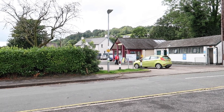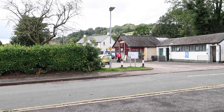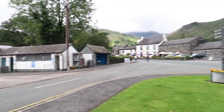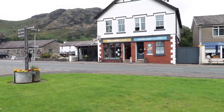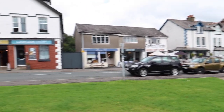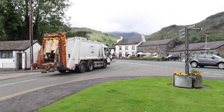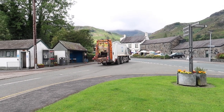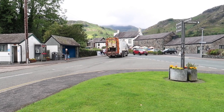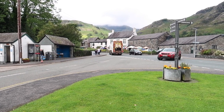I'm starting off in the centre of the village by the Coniston Ruskin Avenue car park, where the tourist information centre is. It's just over there. This road down in this direction will take you to Hawkshead if you follow it along, and at the top of this road here, where the bin wagon is going, you take a right, takes you up to Ambleside, take a left and it'll take you down to the south coast of Cumbria, down to Ulverston and in that direction.